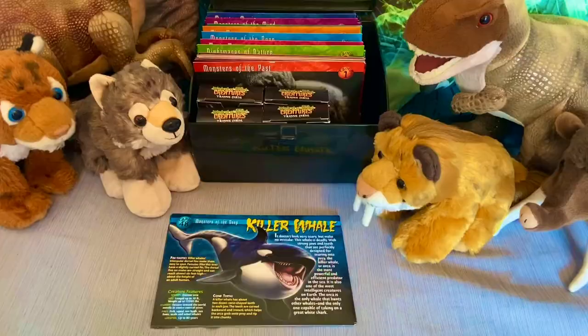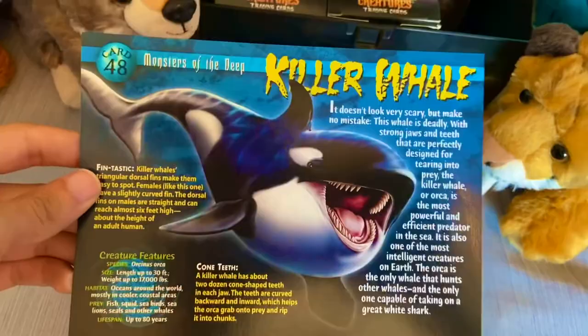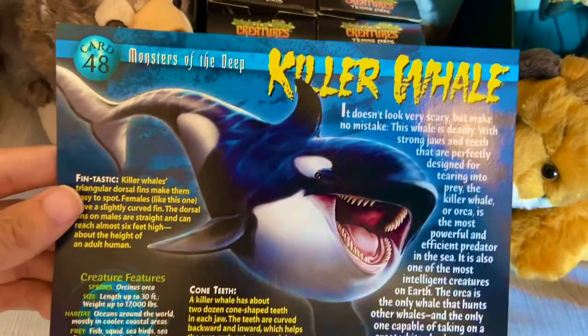Now we got our Monsters of the Deep cards collection right here, and we're gonna start off with the Killer Whale, which surprisingly is actually not a whale, it's actually a dolphin. Yeah, killer whales are very dangerous, one of the most dangerous predators of the ocean. Even capable of taking down the infamous great white shark. So yeah, we got the killer whale right here.